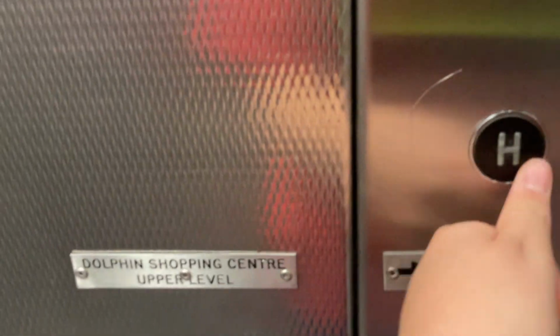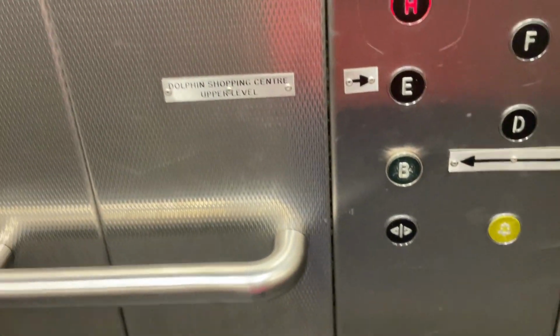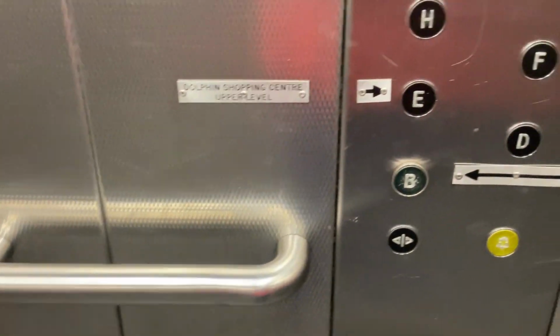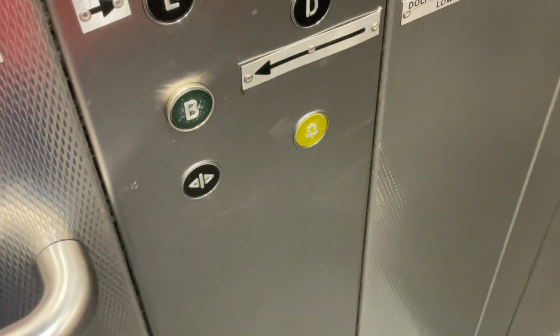And now along to the Dolphin car park next to the bus depot, which also has a Benny lift. Lift going up. Doors closing. These are the Benny lifts at the Dolphin Shopping Centre. Doors opening. Yeah, the shopping centre's closed now. Lift going down. Doors closing. Just so happens that the shopping centre car park is still open, but it appears that's it. Doors opening.